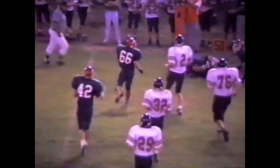Walters takes the snap. Handoff goes to Milner. Reverse to Richard Reid. Flags down. It's all coming back on a hold. So just go down, Richard. They may decline this. He didn't get any yardage. Bring up 3rd and 8.